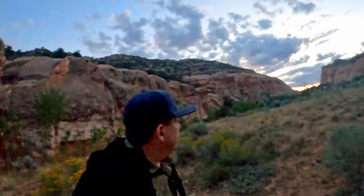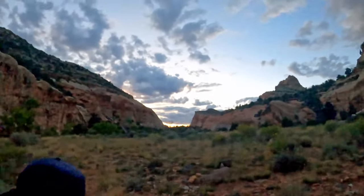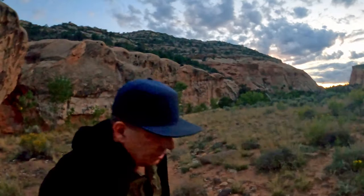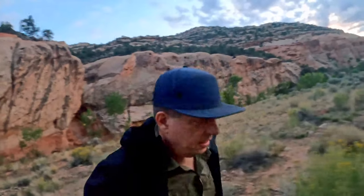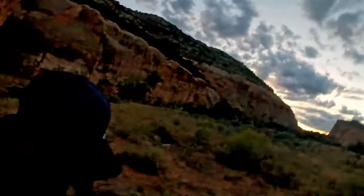Sun is already definitely set, but there's still plenty of light in this canyon here. I don't know if it's just the residual light from the sunset reflecting off the canyon walls or what, but it's not that dark out. There's a few clouds in the sky. Hopefully we'll be able to see some stars tonight.